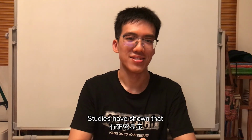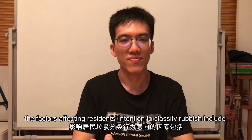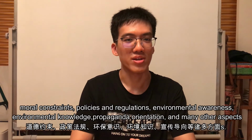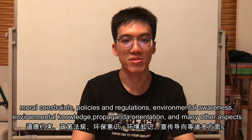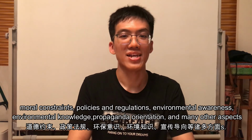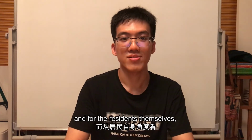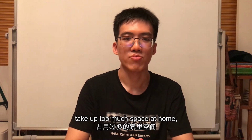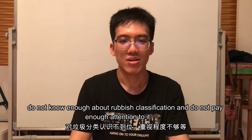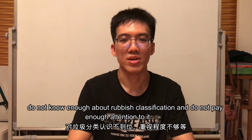Studies have shown that the factors affecting residents' intention to classify rubbish include moral constraints, policies and regulations, environmental awareness, environmental knowledge, propaganda orientation, and many other aspects. And the residents themselves do not have much time and energy, have too little space at home, do not know enough about rubbish classification, and do not pay enough attention to it.